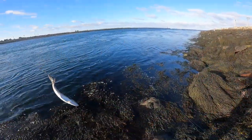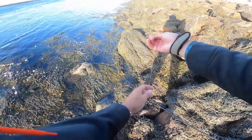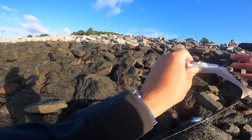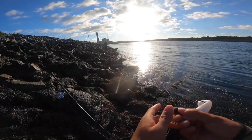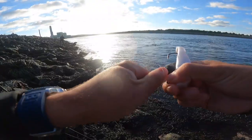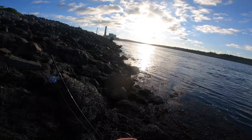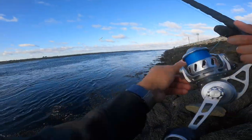Here we go. Another hoagie. Gone. No, I still have two or three more. I loaded. Up and down, just like that. Don't stop that steady retrieve. They don't want it to stop moving. Wait, what? Watch.